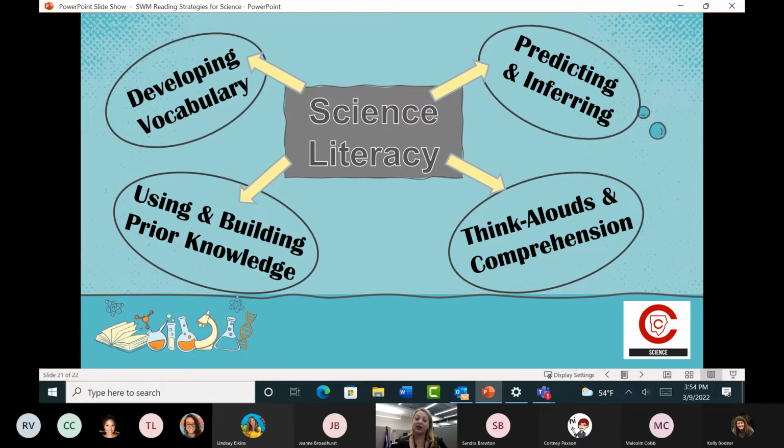So all of these graphic organizers can be found in this amazing book, Reading Strategies for Science. It's a Shell Education book. If you would like to borrow it, you are more than welcome to do so. It is the 2nd edition, and the author is Stephanie Masika, and she's done a lot of different reading books for science. And if you need help finding science text or science trade books, please let me know. Myself and the Title I Science Coach, Kelly, can help you in any way necessary.